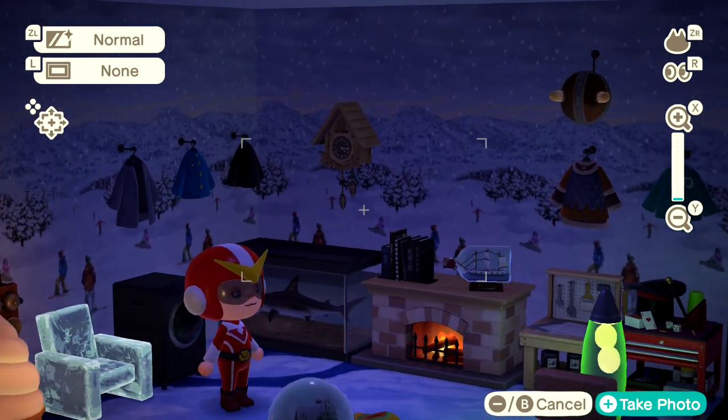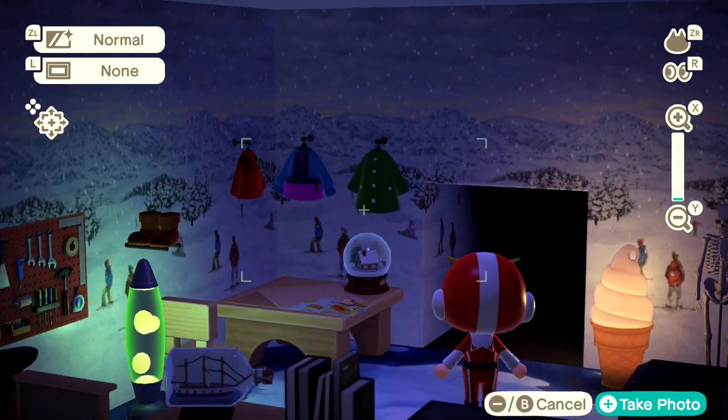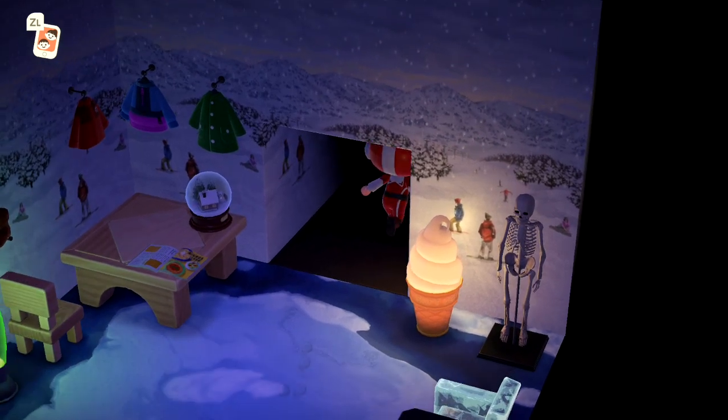The sharks are a nice touch. And I love the fireplace, but probably going to turn this into a den. Not really entirely sure just yet. But let's go check out the bathroom, which is Asian style.